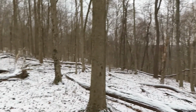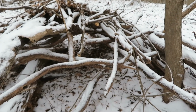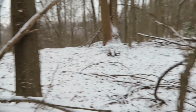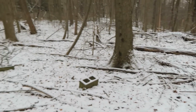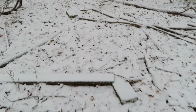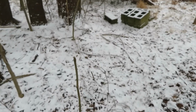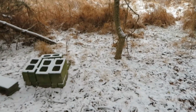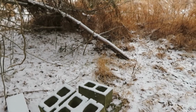Beautiful up here. I don't know when this was built. Looks like the kids have been back here playing. I don't know how these got here. This is in an area where you wouldn't expect to find them. There's some wood. I found some more. I guess there was a time when they had anything left over, they just threw it back in the woods.